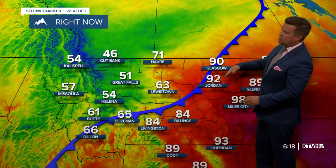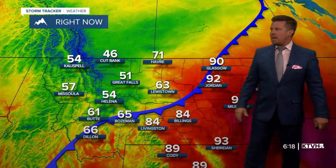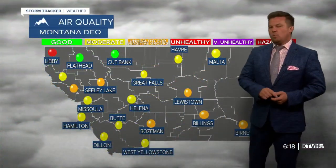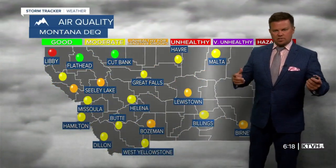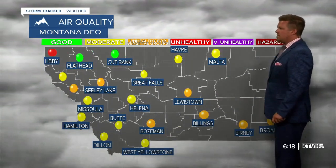Actually, the front is through Glasgow. Just the cooler air is being delayed here just a bit. However, those numbers will be dropping, and the air quality will continue to improve. Just yesterday, a lot of the state was looking at unhealthy air to breathe. And now we're starting to, again, clean things out.